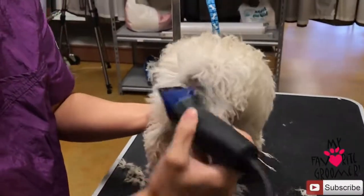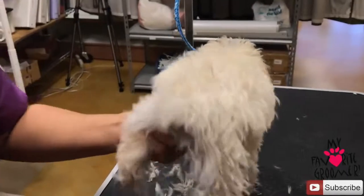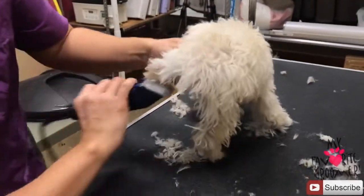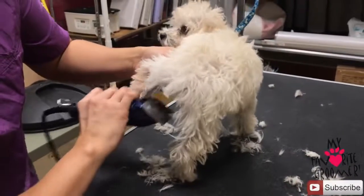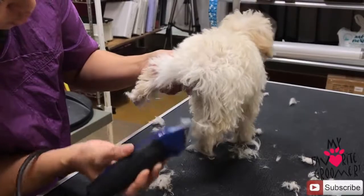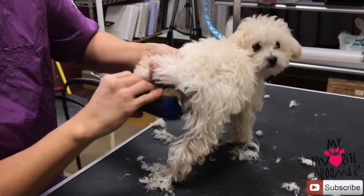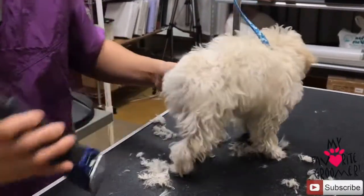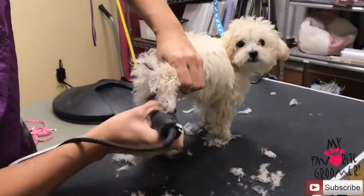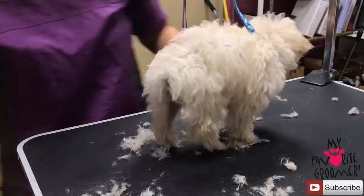So puppy grooming, you would think that it should be cheaper, but honestly, it's even more work than a regular size pet. So, good job, baby. So sometimes it can't be cheaper. But every puppy's different, so I tell them, hey, it's going to be this price, and it just depends on how the pet does. You don't know how the puppy's going to do on the table, you know.